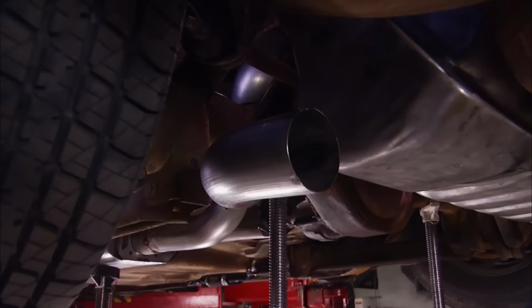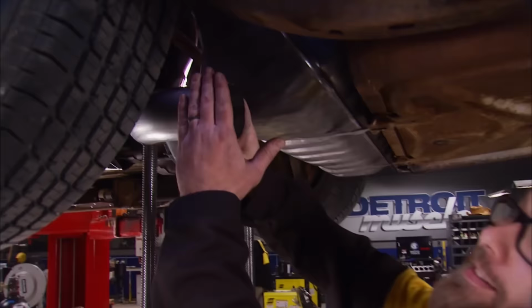Now we have our exhaust routed over the rear end and free and clear of all our rear suspension. We kept it kind of tight here under the frame rail. That way when we put some wider tires on the rear, we don't have to worry about it interfering.